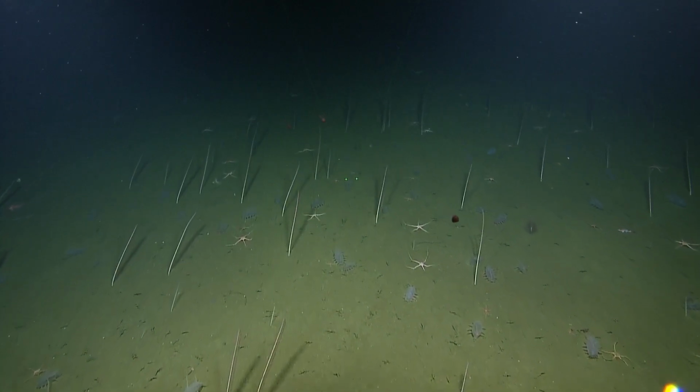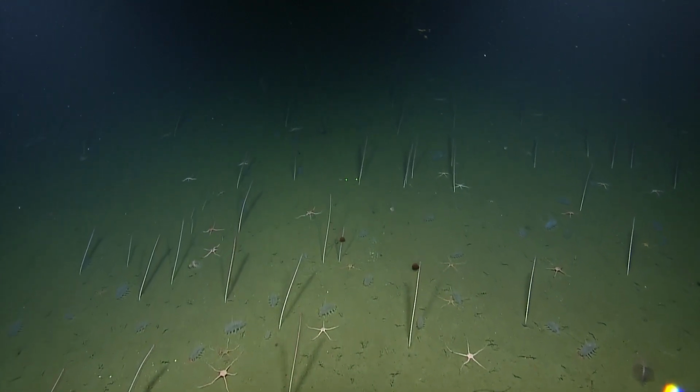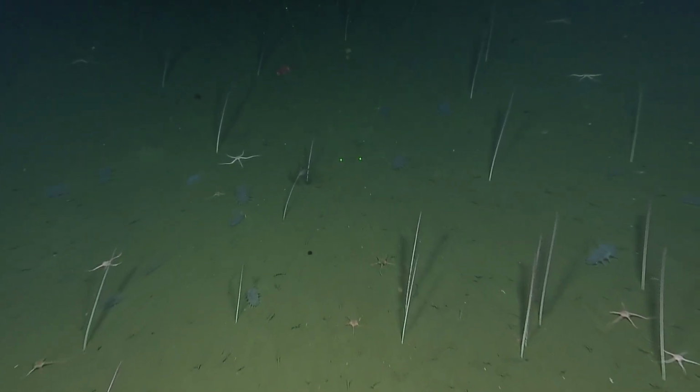I think we ended up cutting off poor Paul's description of the sediments. Oh yeah, we did. Did not get all the way to it.